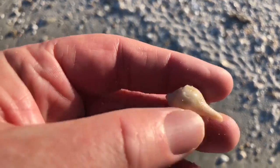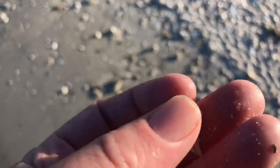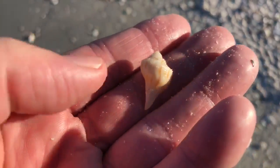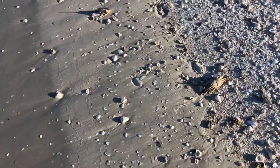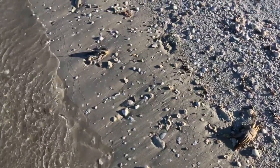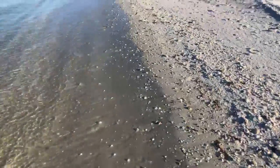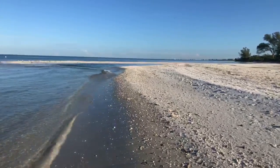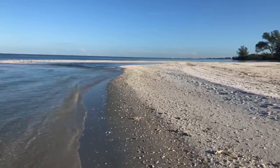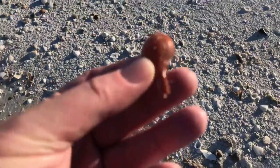There's a little teeny tiny baby lightning whelk shell. Just an itty bitty one. More dead crabs and fish. Piece of a tulip shell.